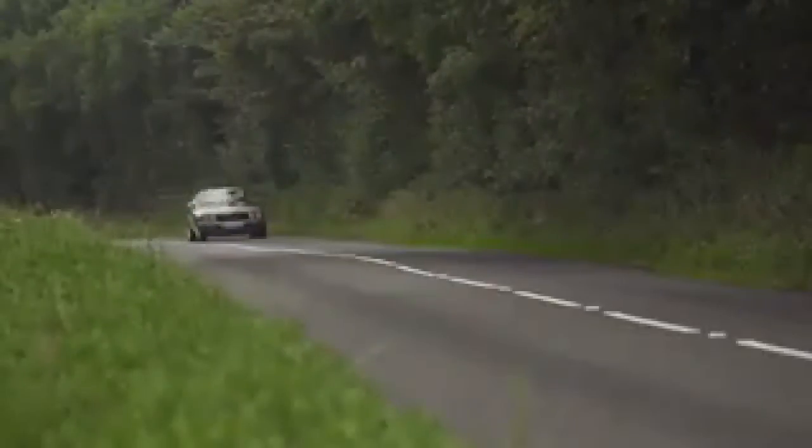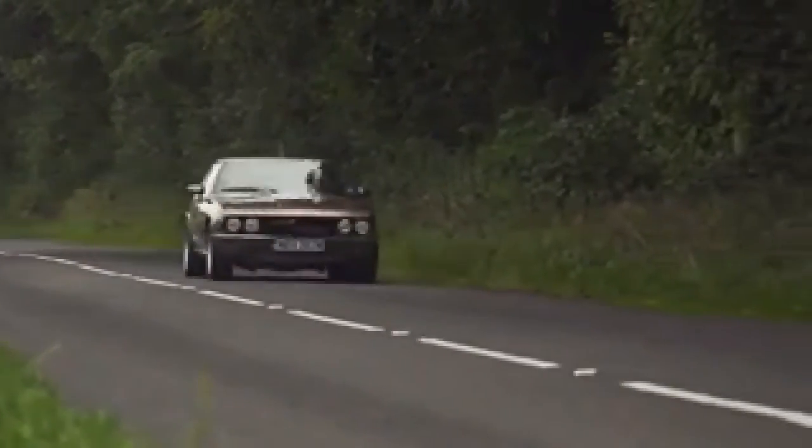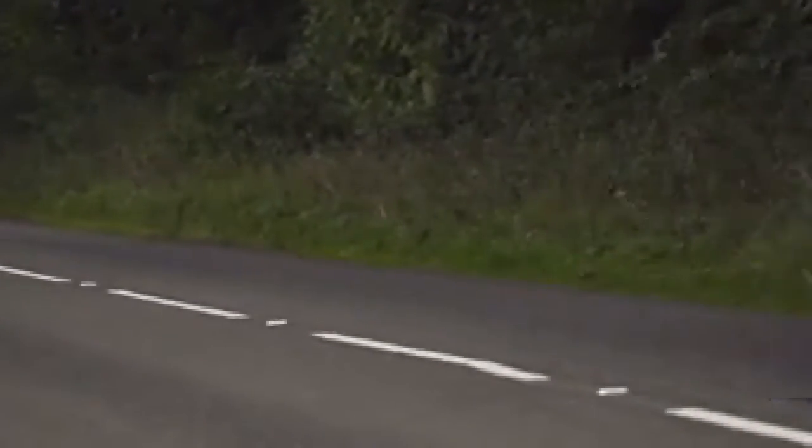This isn't fast for a classic car. This is fast full stop. I imagine that you can frighten some very fast cars in this Interceptor. Can you imagine that, tootling along in your Ferrari and a Jensen Interceptor dusts you? Brilliant.